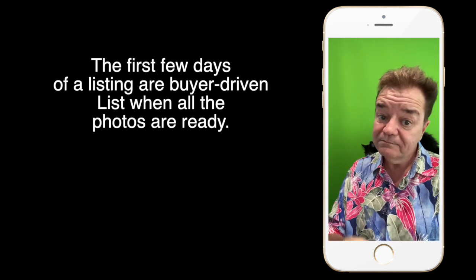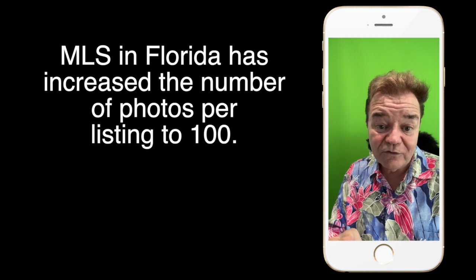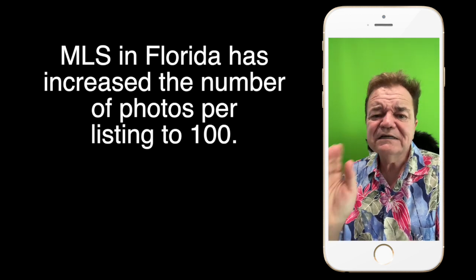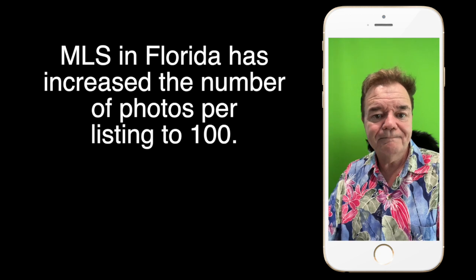On the flip side, MLS in Florida has increased the number of photos per listing to 100. I suggest that posting that many is not a good idea. Leave something to the imagination, something for them to see.